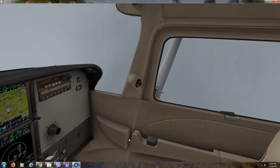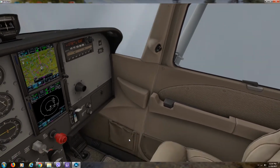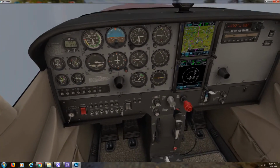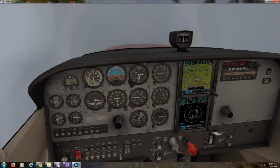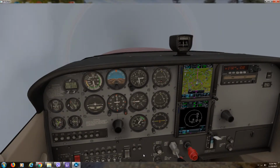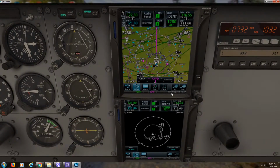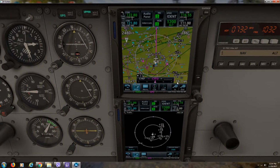Milky out there, not much to see. Clean it out just a bit. And we're 16 miles from Brantford, right here.